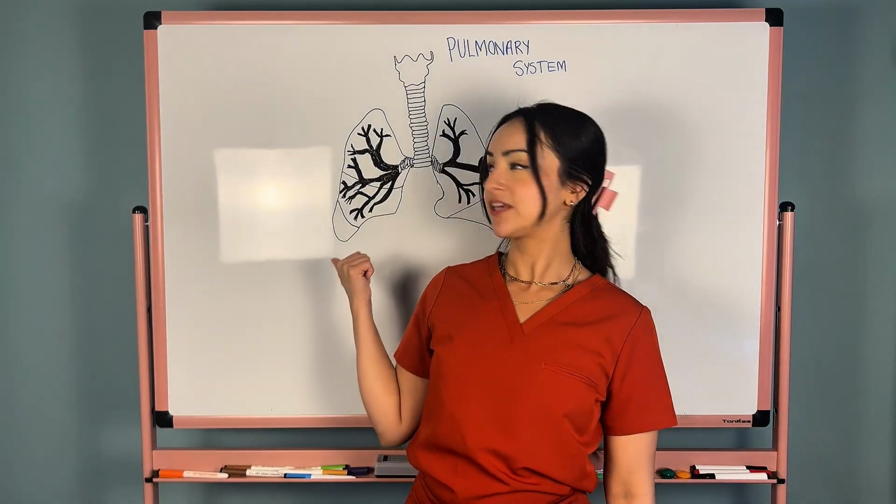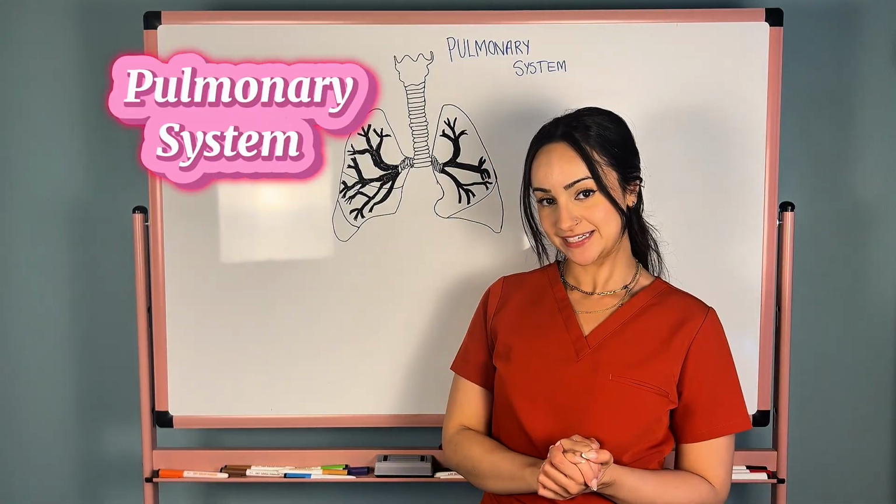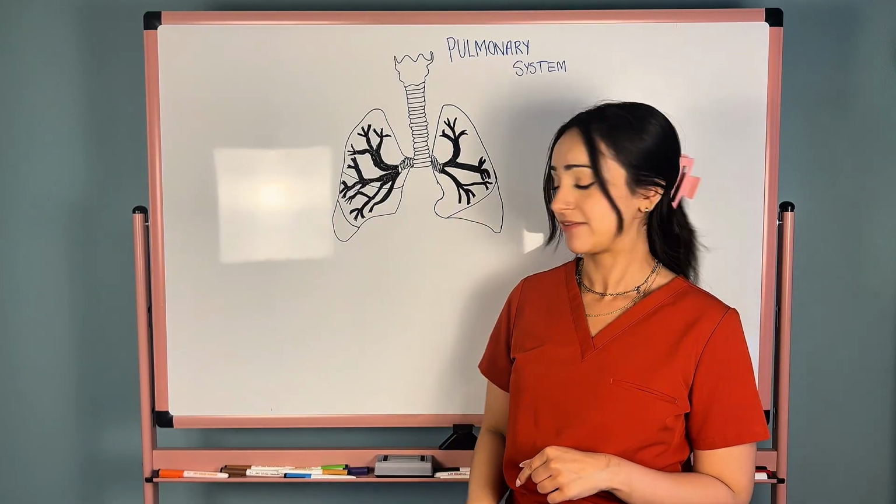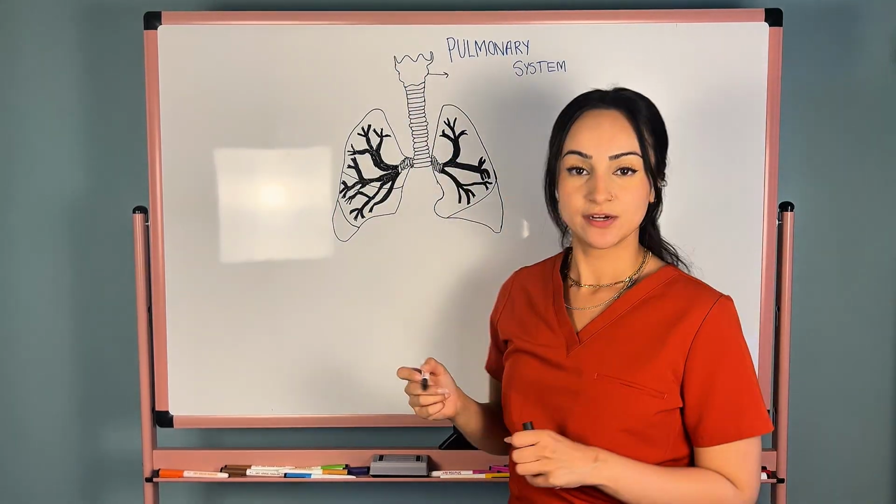Right, here we have the pulmonary system that we're going to be getting started with. The lungs, as you can see. Let's start by labeling everything. This area right here, what is it?